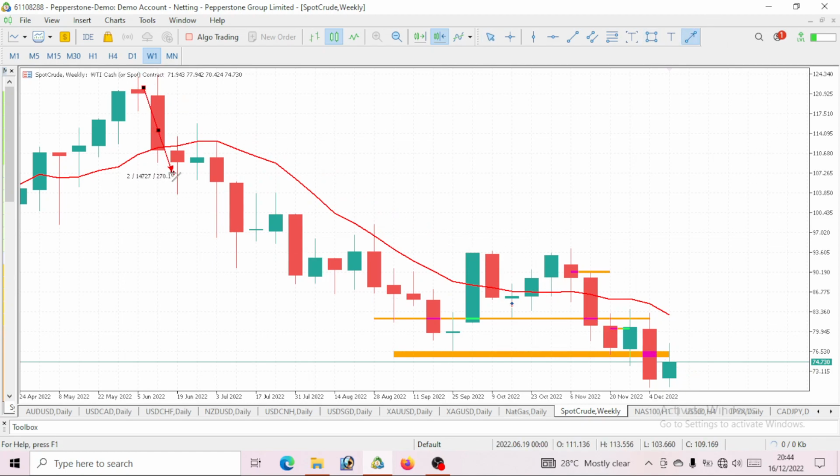So let's see it this way. This would be a lower low and here would be a lower high. Then a new low is formed that broke this previous low, right? And a lower high was made here, right? Then a new low, right? And here comes a lower high. Then a new low was made that broke this previous low.